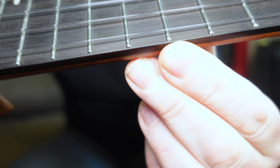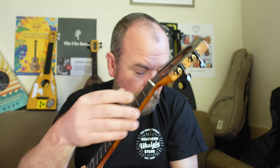Anyway, they're semi-hemi fret ends. That's usually the mark of a very high-end instrument. Means absolutely no sharp edges whatsoever. Really, really, really smooth.